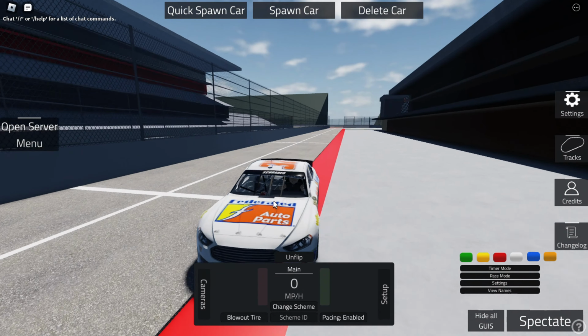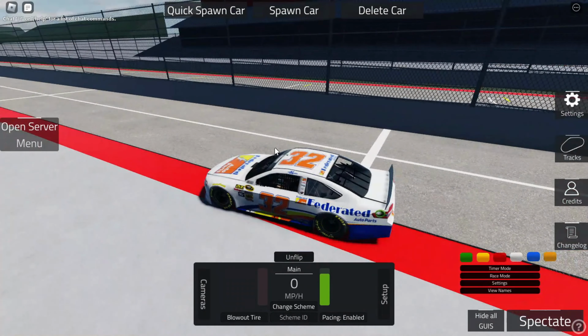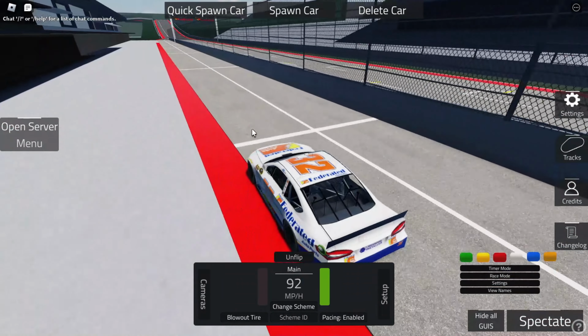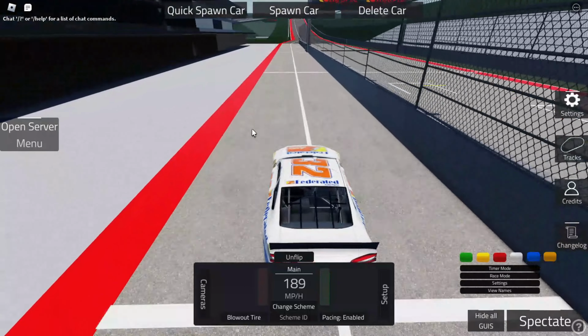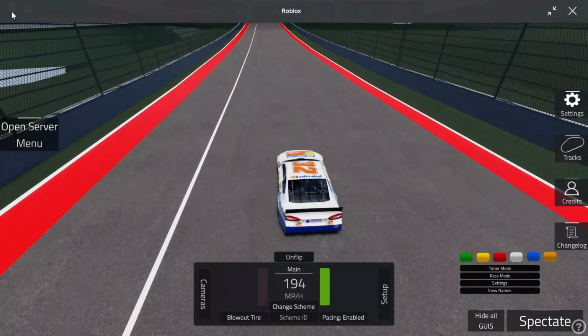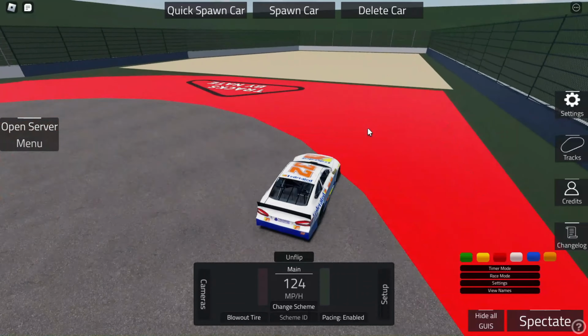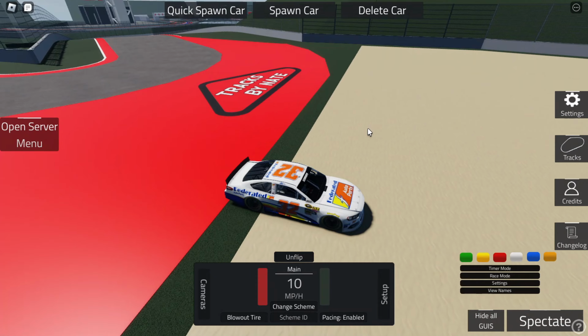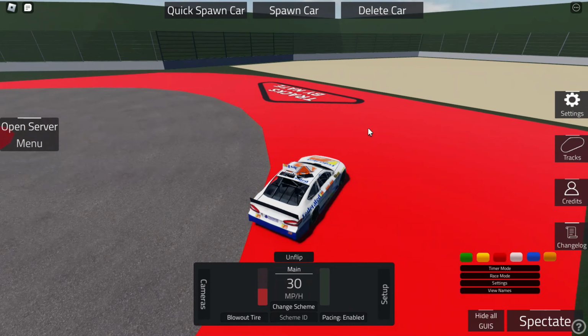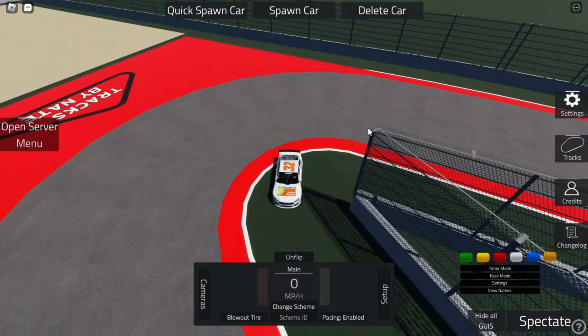Alright, we are doing the 2013 Fords. Let's get into it. We're going to go past the Gen 6 2013 and then all of the other ARCA cars. Let's go through the road course one more time. Apparently, Daytona has been updated. Yeah, legit overshot the turn.